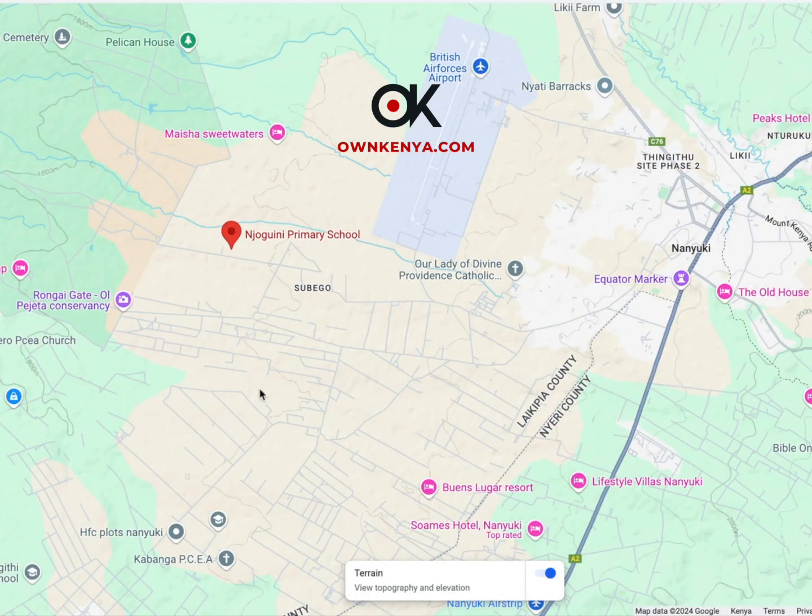So where is this famous Njoguini? This is where Njoguini is. I'm using Njoguini Primary School as a marker here, but this general area is Njoguini. And you can see the proximity to the Olpajeta Rongai gate, the main gate, and the proximity to Nanyuki town as well.